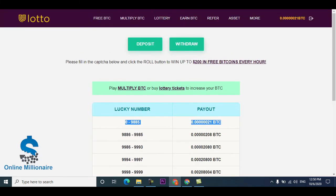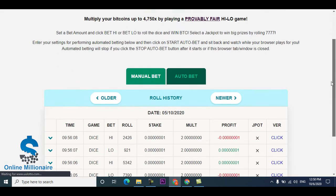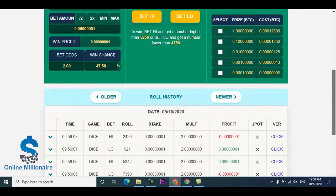Okay, this one. And you can go to multiply your BTC. You can multiply your BTC. If you come here to the betting side, you can bet and you can multiply your BTC.